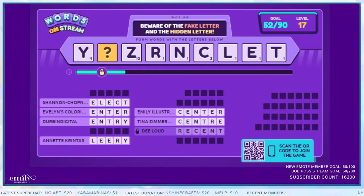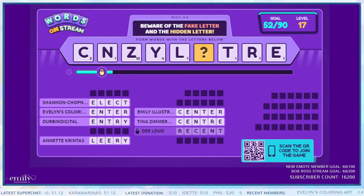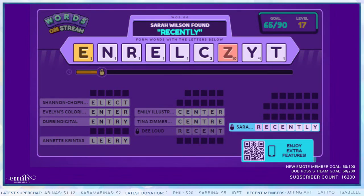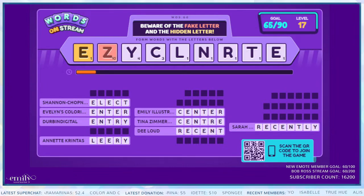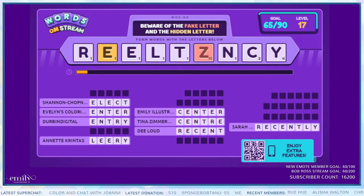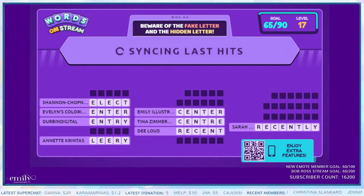Recent. We can do this. My brain's not working. What about certe? Yeah. Recently. Oh, okay. Scently. Is scently a word? Rently. Oh, no. 17. Okay, guys, I have a question. I know it's 1207, but do you guys want to do one more and we can try and get past level 17?